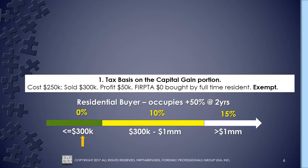Here, example 1 illustrates an exemption from withholding and tax completely. It's a residential property purchased for personal use by a buyer who will occupy it at least 50% of the time each year for the next 2 years after closing. It fits into the $300,000 or below properties and usage range.